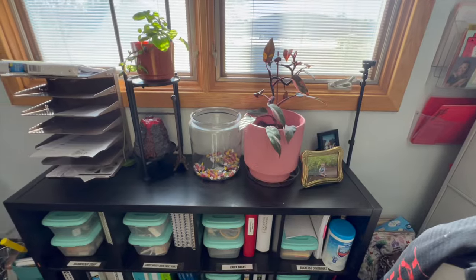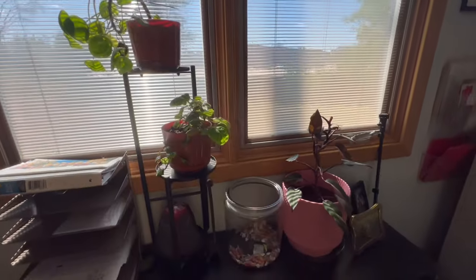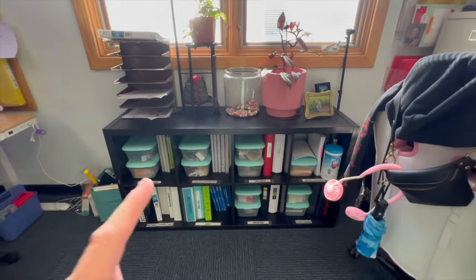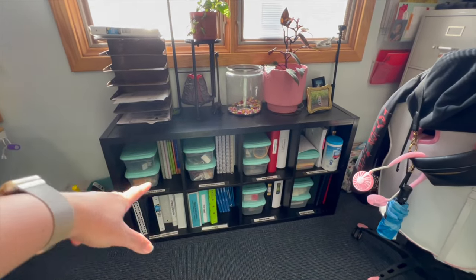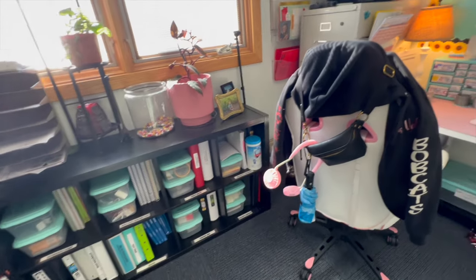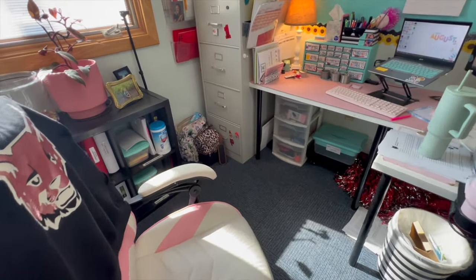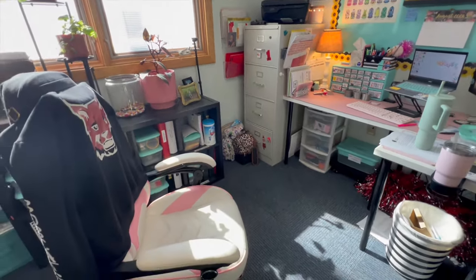Candy jar is getting really sad, but I have three more plants over here and just some pictures of my sweetie pies. This is where I keep all of my supplies, the binders of curriculum, staplers, tape, post-its, stuff like that. And then this is my desk space. I have my old gaming chair in here because in my new house, I will not have space for a gaming area. And so I keep that here.